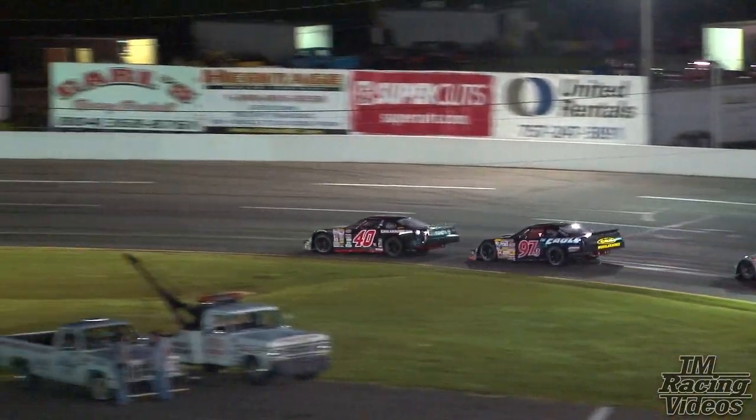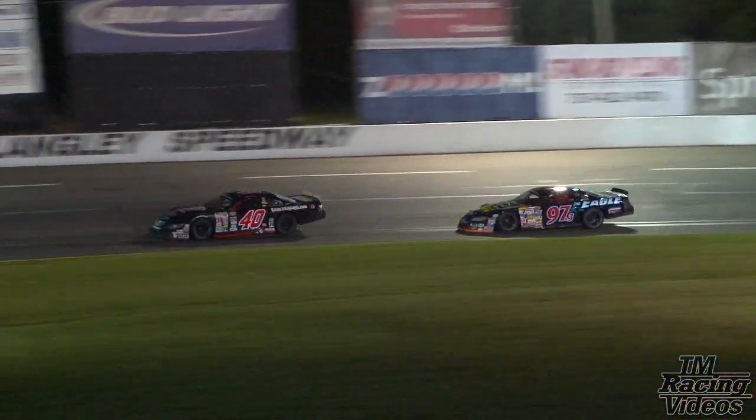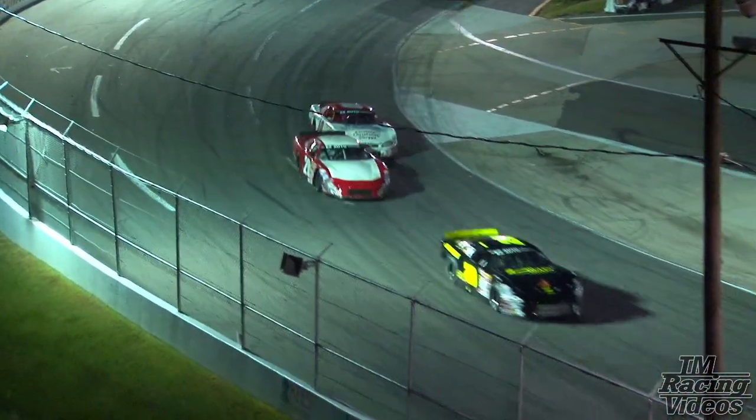15 laps to go. Casey Wyatt gets by the 20 of Gary Weeks. He takes over the 5th position. Now Jeff Shiflett right behind as he looks on the inside of the 20 of Gary Weeks in the 6th position.